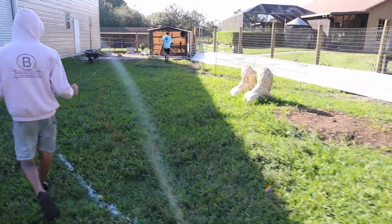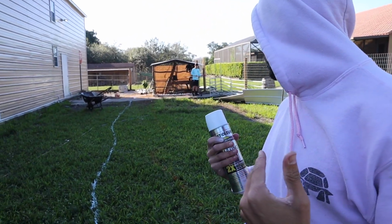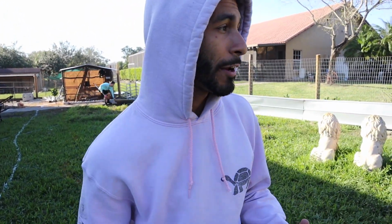So now, let's measure out the pond. The pond for the species that is coming here. Again, the species is not coming here right now. It is really windy out. The species isn't coming right here. What we're doing is just designing the whole enclosure, getting it all put together.